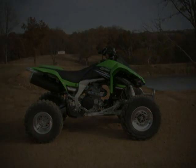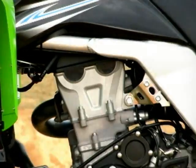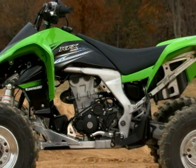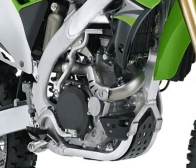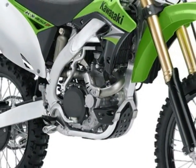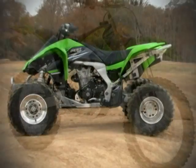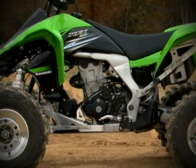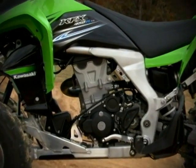Powering the KFX is a 449cc liquid-cooled 4-stroke engine that Kawasaki borrowed from the KX450F dirt bike back in 2008. Minor changes were made to the head and camshafts to give the engine a more ATV-friendly power delivery. The head features a 4-valve double overhead cam configuration.